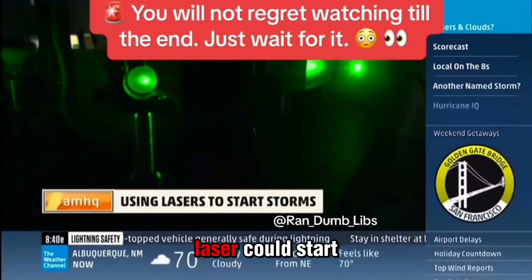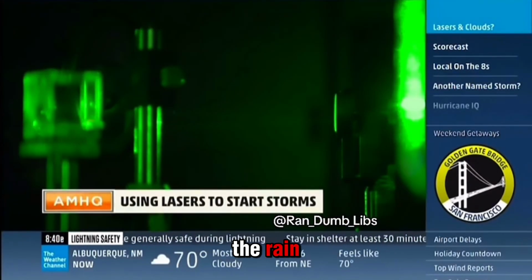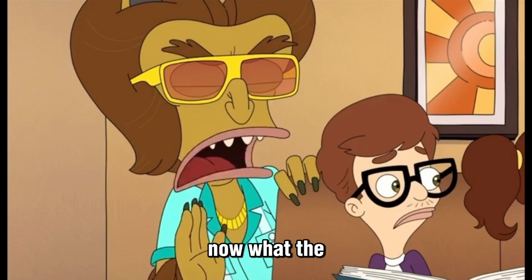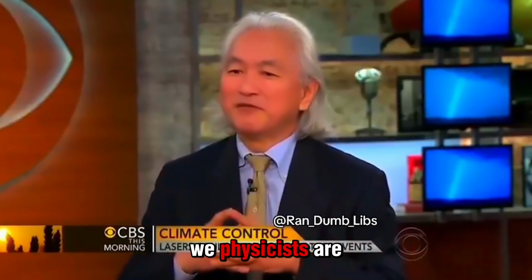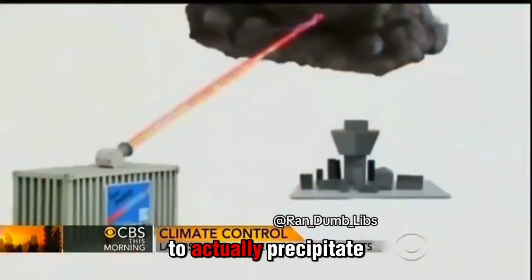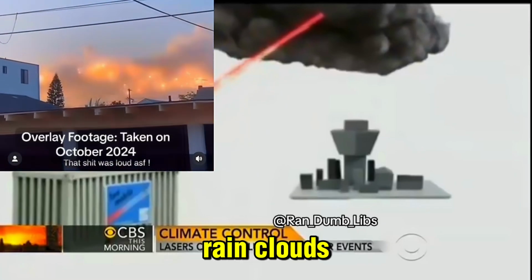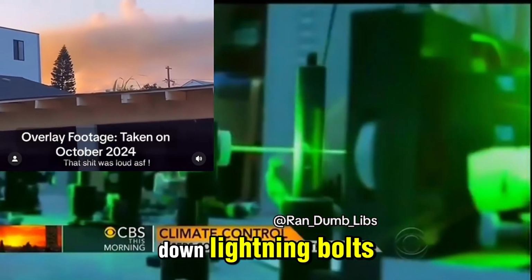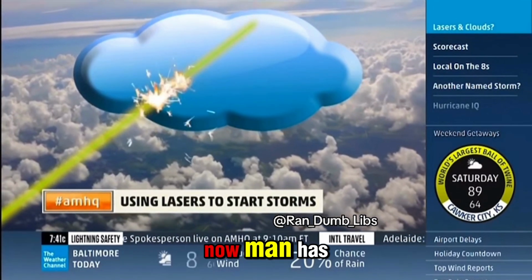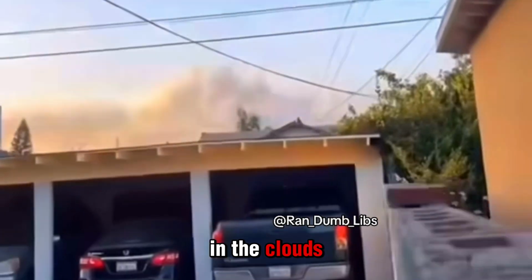What if a laser could start the rain? If you could fire a laser at the sky and make it rain. That's right. Lasers now. Wait. We physicists are firing trillion-watt lasers into the sky to actually precipitate rain clouds and actually bring down lightning bolts. Now Matt has discovered a way to get the laser to pop all the way in the clouds.